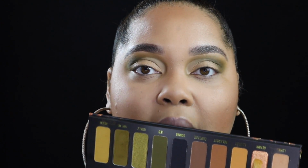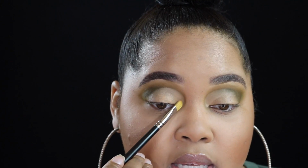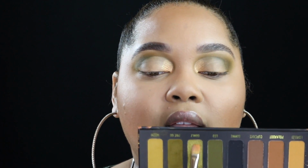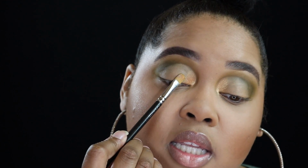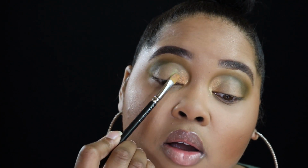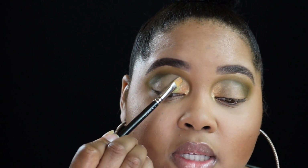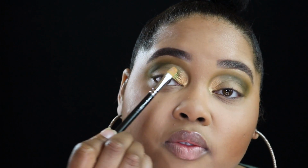On my inner corner with a MAC 242 brush, I'm going to go in with Gemini. I'm just going to tap this right on the inside and slightly bring it around that curve. Start filling in this area. Now, same brush, I'm going to take the color GOALZ, and right where I left off with the color Gemini, I'm going to begin to start packing this color on right next to that color to blend it. And like I said, I want this shape to be a little bit different, so I'm going to take this green all the way up to this little curvature that I created and pack that color there.